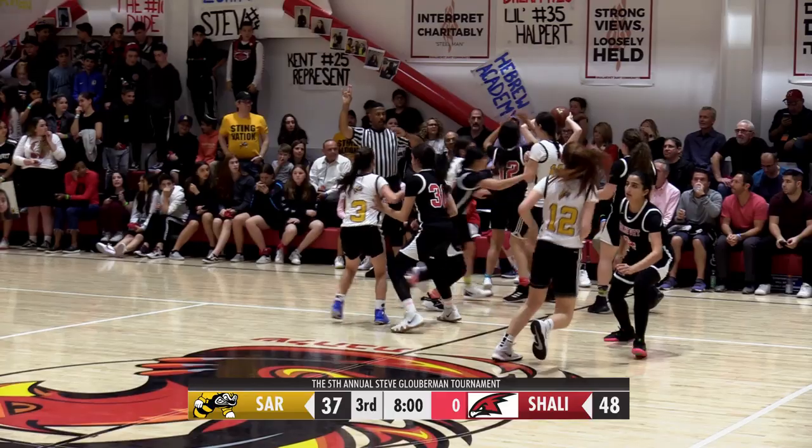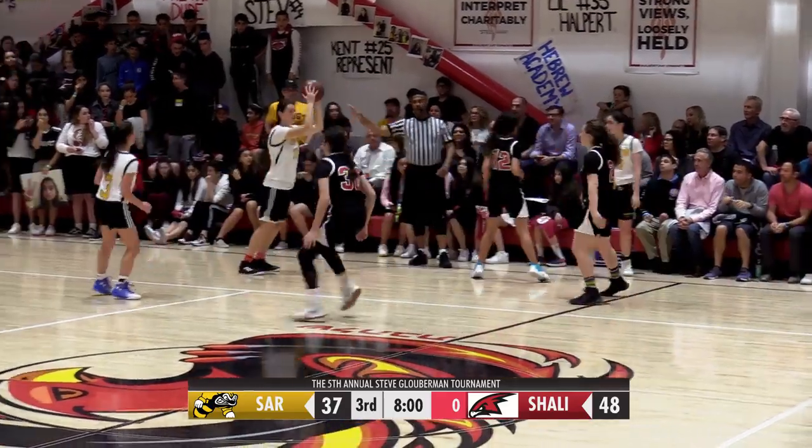Excellent players on both ends of the court. Excellent teams that we've seen so far. Reich, just an excellent ball handler all around, spinning, throwing up floaters, and you've got Hecht, the three-point sensation, who knocks down threes from anywhere on the court. Doesn't matter where she is, a couple feet behind the three-point line does not make a difference for her.